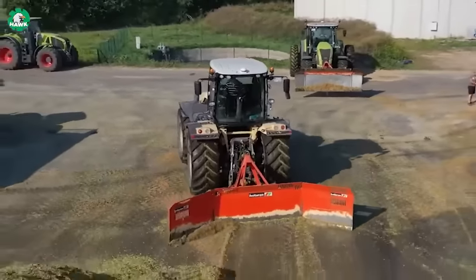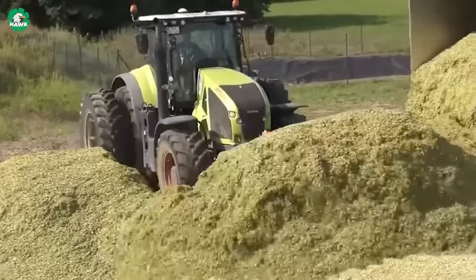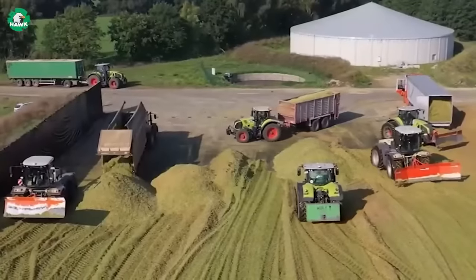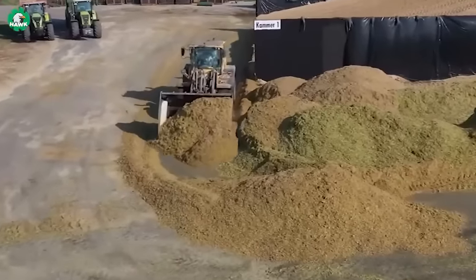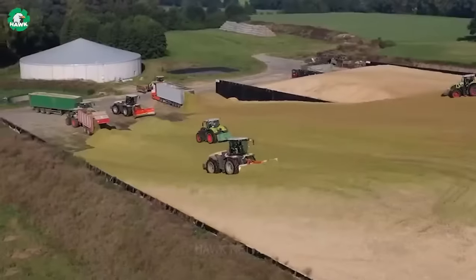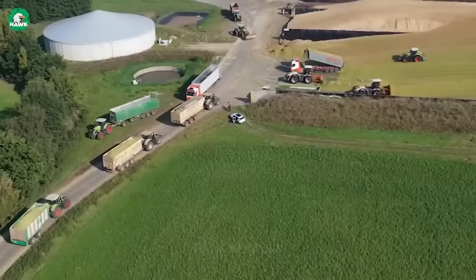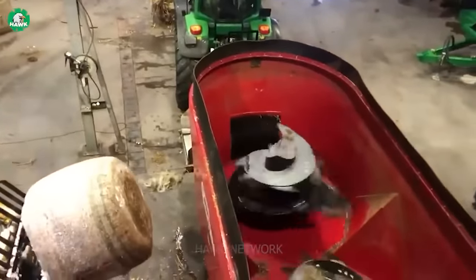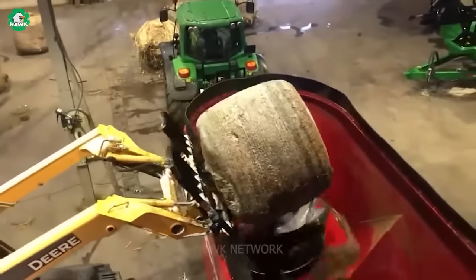To ensure an efficient composting process, bulldozers are used to stir and mix thoroughly throughout the process. This speeds up the brewing process and ensures that the mixture is evenly brewed. Providing high-quality animal food is extremely important to ensure their best health and development.